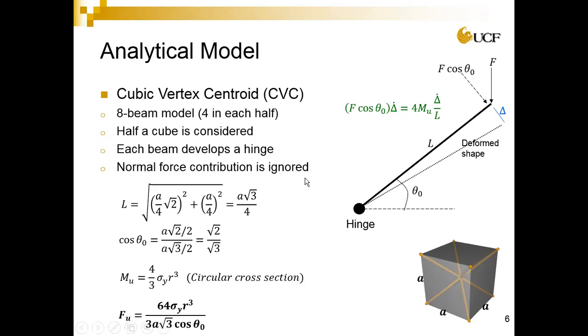The free body diagram is shown on the right-hand side of the slide. Here, F represents total applied load, delta, displacement of a beam, mu, full plastic moment, L, length of a beam in half cube model, and theta 0, angle between a strut and horizontal plane.